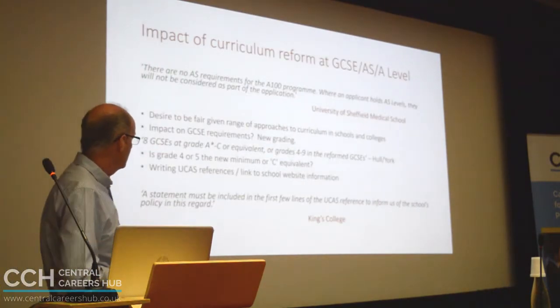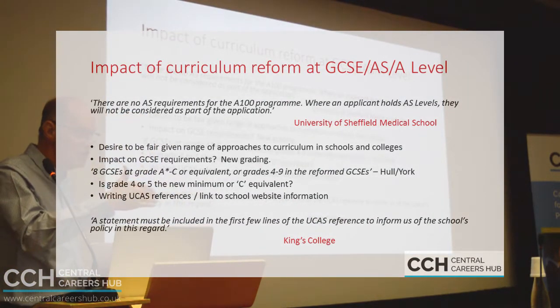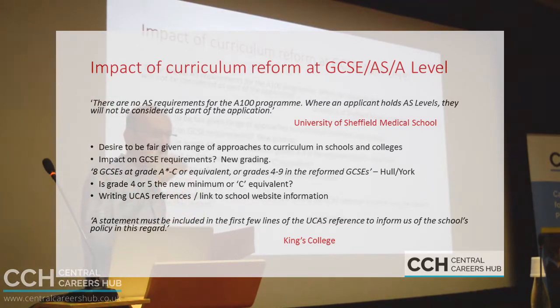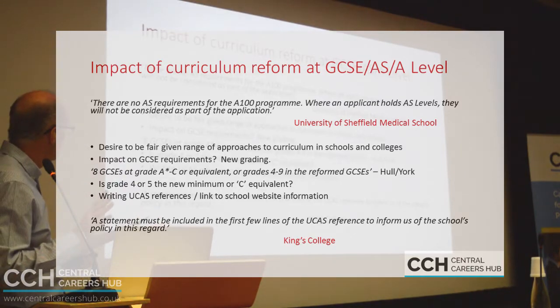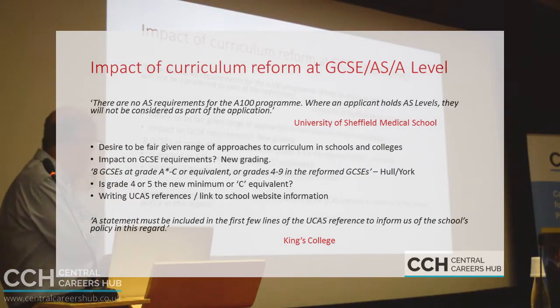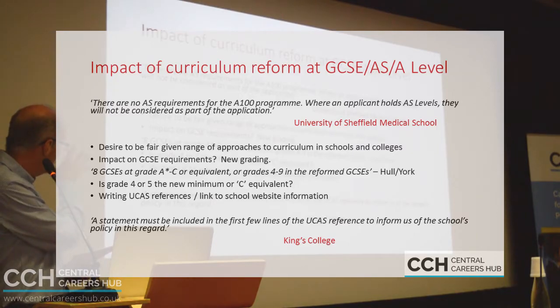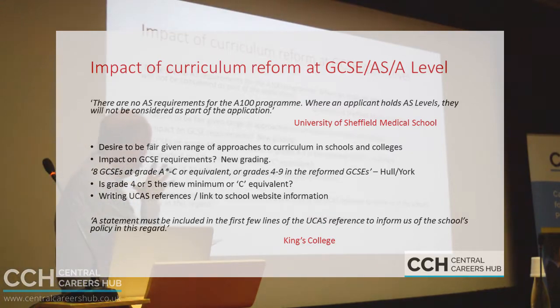Finally, on the issue of grades, curriculum reform. Obviously we know that this year's year 11 will be the first to get GCSE grades at 9 to 1. So the entry requirements for medical schools at the moment are dealing with students who are in current year 12. They're beginning to reflect in their entry requirements what might happen when the grades change to 9 to 1. But the key point is that in terms of GCSE, at the moment they're saying 8 GCSEs at grade A to C, or 4 to 9.